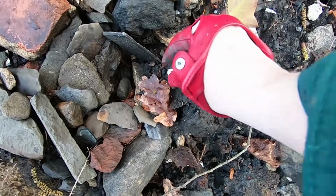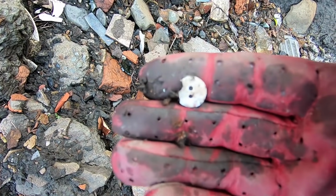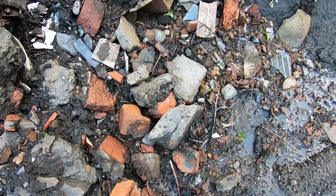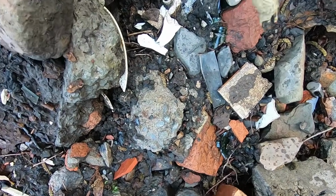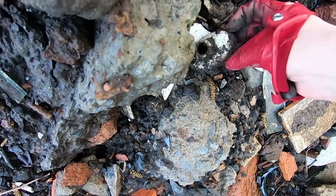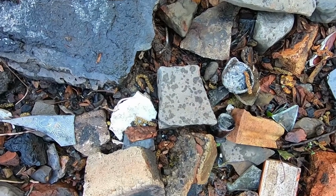Oh, there's a button. No, it's not in very good condition. Just a little pearl button, and I can't believe this, it's raining again. It's supposed to be dry this morning, but can you see the spotty stones? It's rain. What's that? I can see the neck of something. It's just the neck of something, plastic. Wonder what that was. There's a plastic lid there that's broken, lots and lots of bits and pieces.